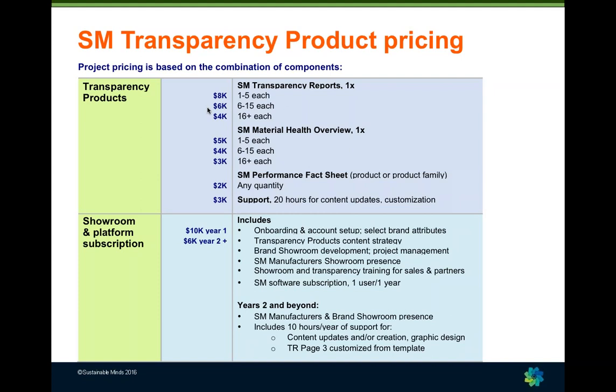So you can see the performance fact sheet is designed to really be very low cost and again designed to use all of your existing disclosures, all of your existing content, and to be able to simply put those things together, get them up in your brand showroom, get it online. Those are one-time costs. You never pay for them again.